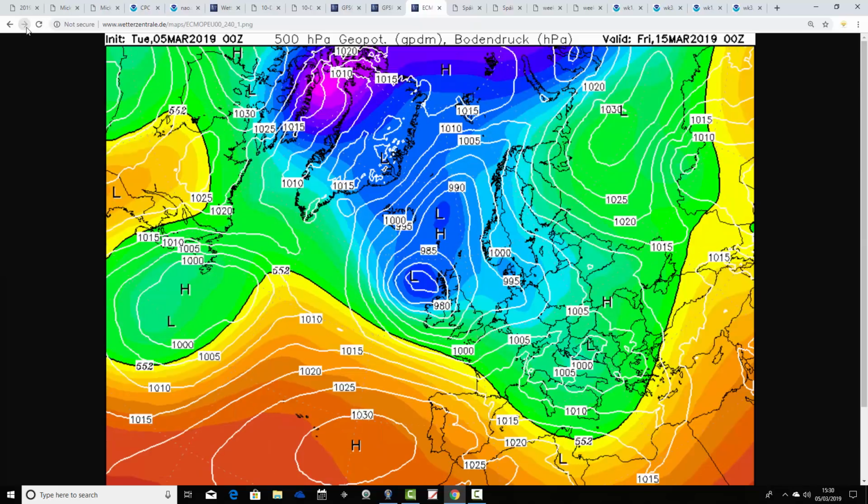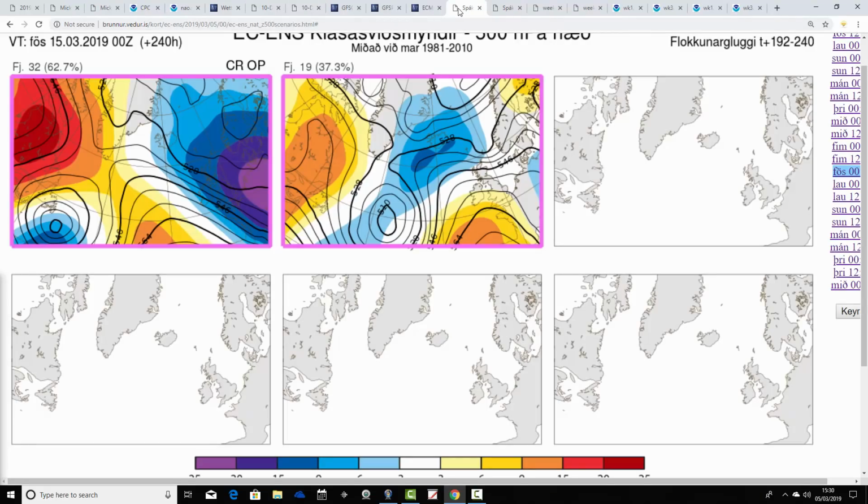from a northwesterly direction. We finish up on day 10, Friday the 15th of March, looking really unsettled again. Low pressure is bringing further bouts of rain and strong winds too. So get your waterproofs ready and get your brollies ready. It's going to be a very unsettled week to 10 days if these charts are verified, which I am expecting them to do.